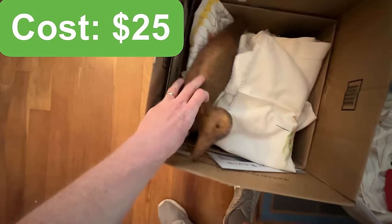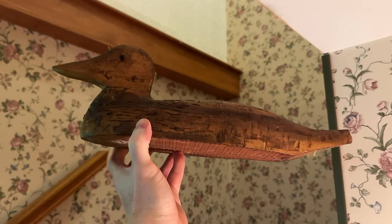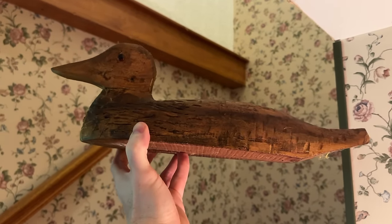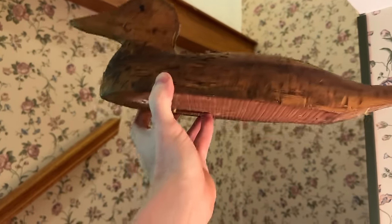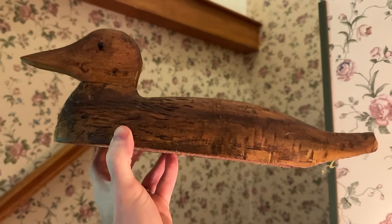All right, right there. And see how that camouflaged itself right up there on that wood? A lot of people probably walk right by that, even going up and down the stairs, but you know, just keep your eyes peeled for stuff like that.